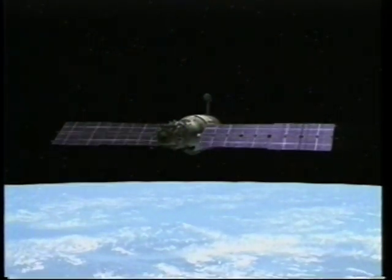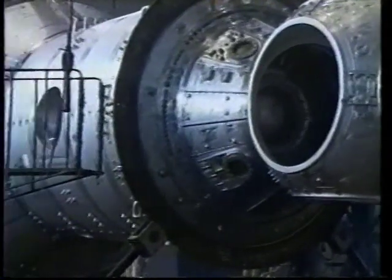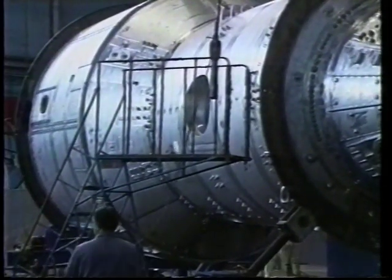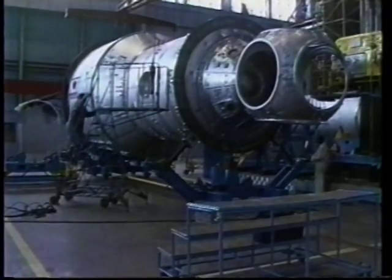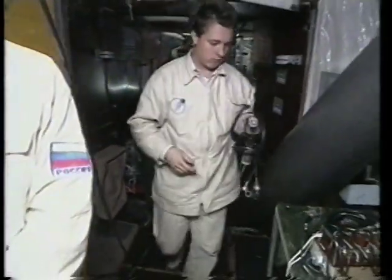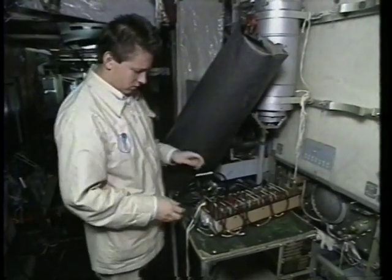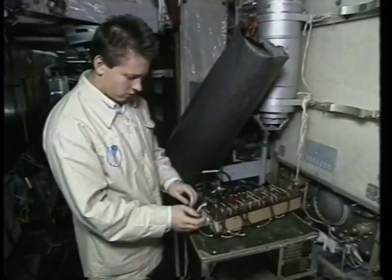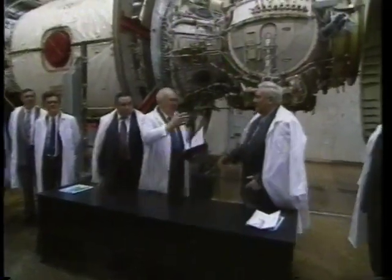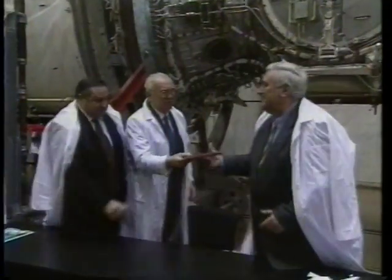Zvezda's layout is similar to the core module of Mir. The Khrunichev State Research and Production Space Center in Moscow began construction on the service module in 1991 for the Rocket Space Corporation Energia, which will operate it on orbit. In June of 1998, Khrunichev announced completion of the module and transported it across town to Energia, where it began sensitive system testing. In April 1999, in front of a large group of dignitaries, the service module was unveiled for the entire world to see.